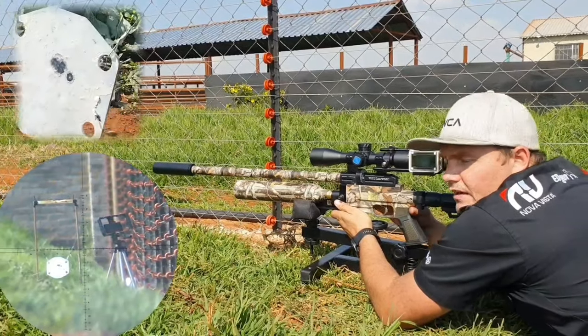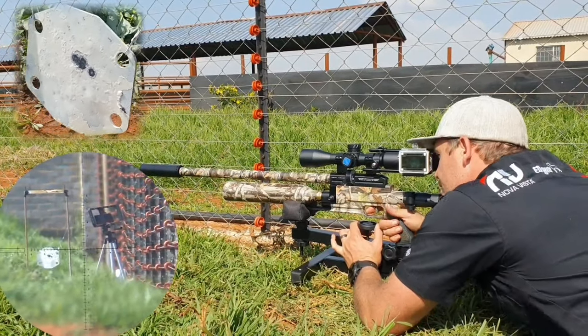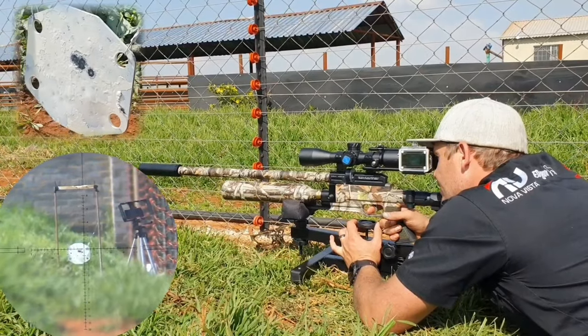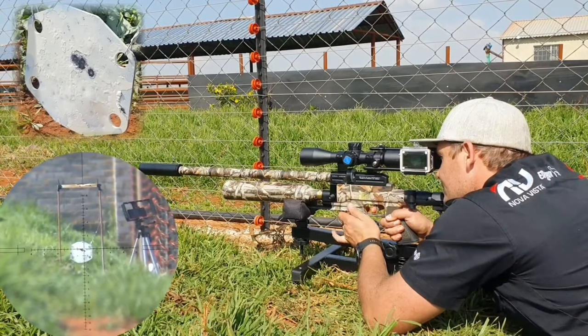That was pretty good, but I'm going to do another 5-shot grouping because it's all me pulling it up and down. So let me try and see if I can concentrate just a little bit more. I'll do a 5-shot grouping just below that one and let's see how it does, because this gun is amazing. It's amazing me.